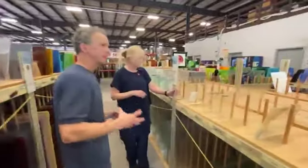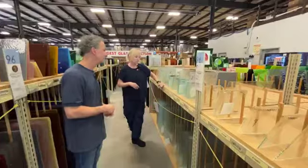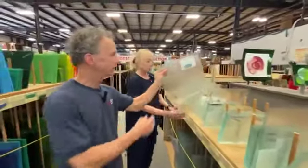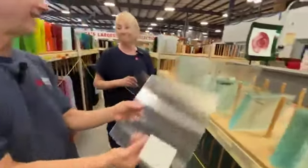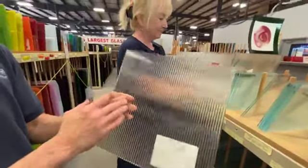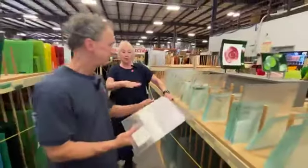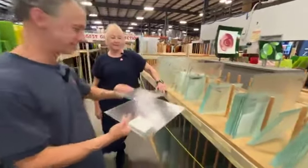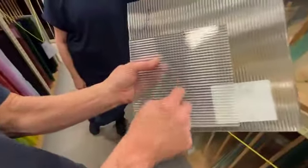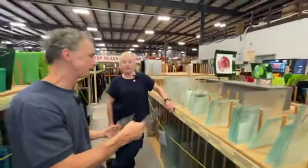A lot of times the texture influences whatever you're fusing, and you'll kind of see it. So, for example, these really dramatically ribbed ones, if you fuse this onto something, you'll actually see some of the lines on it. Or if you crisscross them like this, you'll catch all these little air bubbles where they crisscross. And that is usually pretty dramatic looking too.